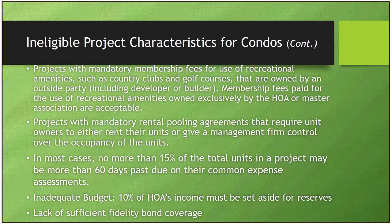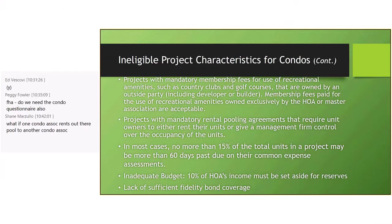We can't have projects with mandatory rental pooling agreements, and that goes into the condo hotel type of thing where it becomes an issue. We can't have more than 15% of the total units in a project more than 60 days past due on their assessments. That's essentially, if we start exceeding that percentage, then we start questioning the viability of the project itself and its ability to maintain the things that it's supposed to, whether it be a clubhouse, a pool, the exterior of the units, things like that. So that's something to look out for. We also have to have 10% of the HOA's income set aside for reserves.